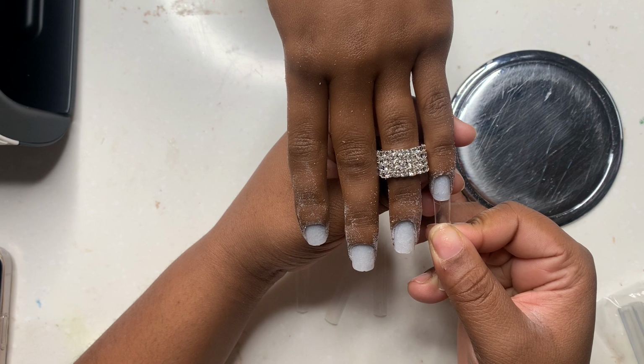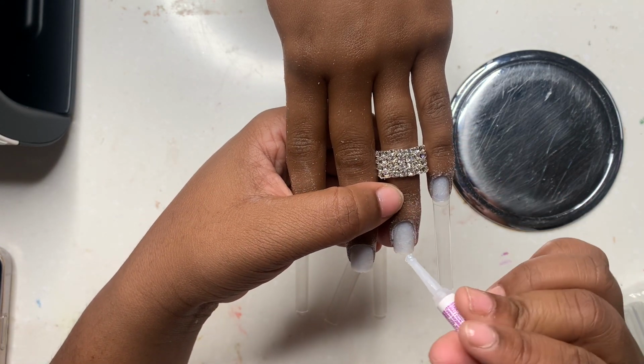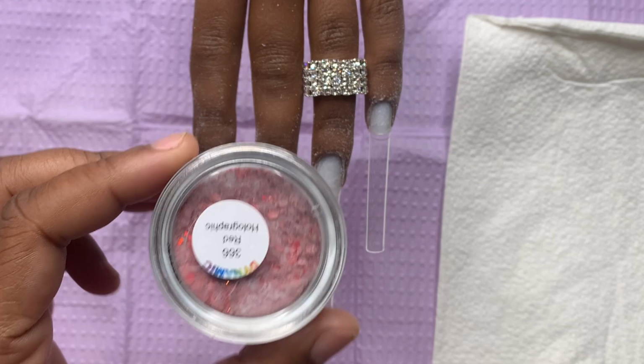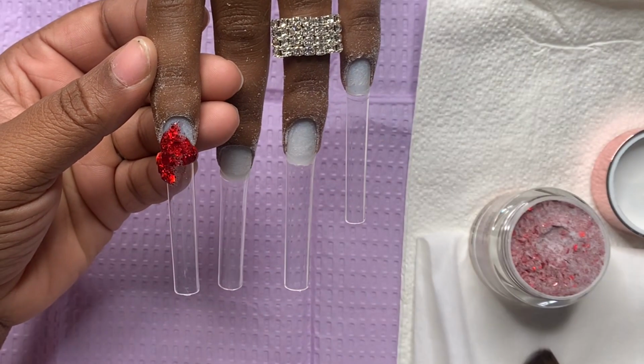But yeah, this is just me sizing the nails and stuff of that nature, and I'm starting to glue the nails down after I've sized them. Let's just get into the video. I'm going to skip a little bit so we can get into application. So first things first, we're going to go in with this holographic red and start putting that on the first finger.